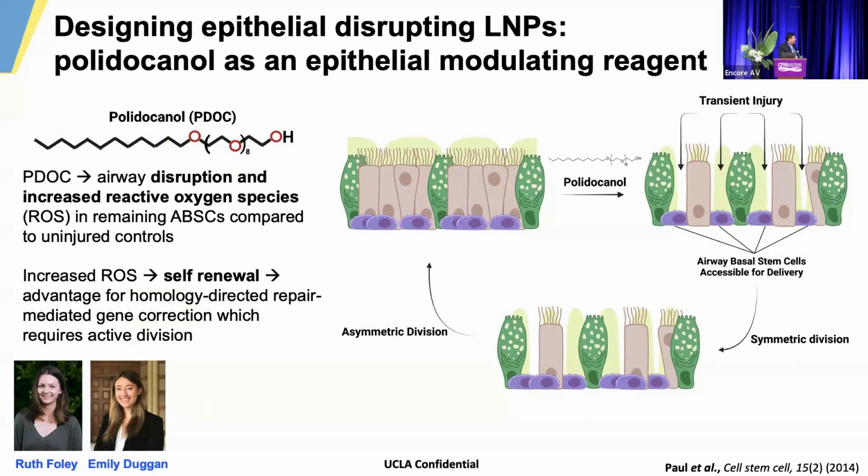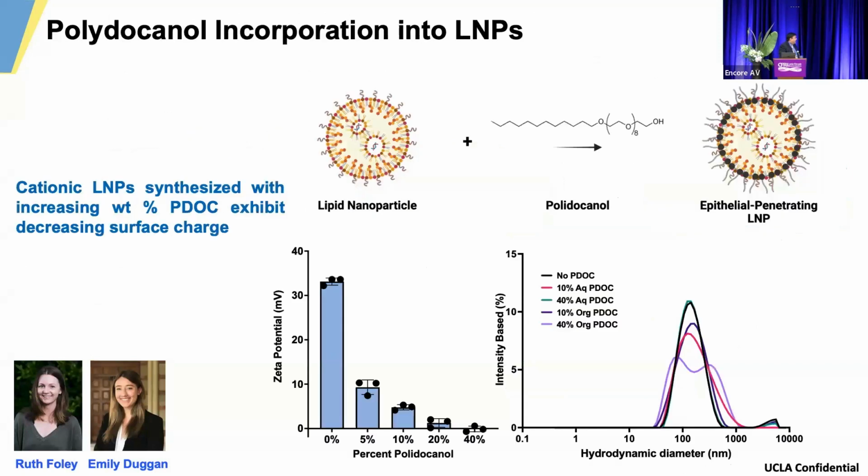It's a molecule that we stumbled on through initial conversations with the Gompertz group, and Emily and Ruth are focusing on developing this system in particular. What's convenient about this molecule is that it has a tail that we can use to help complex it to the lipid structure itself. And so we find that we can incorporate up to about 40% of the polidocanol into the nanoparticle itself, using a combination of zeta potential and dynamic light scattering based approaches, without really affecting the size and consistency of the particles too much.